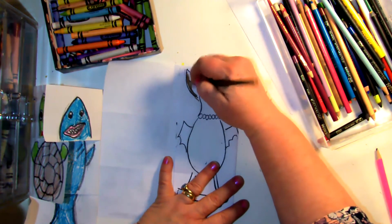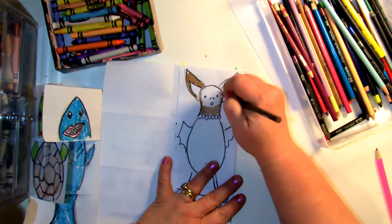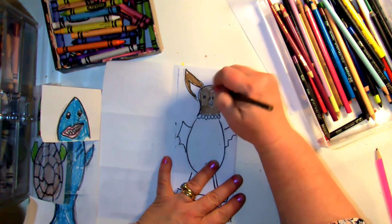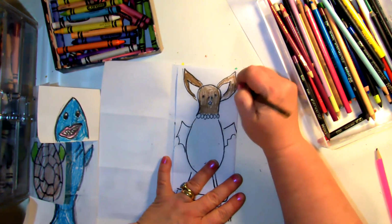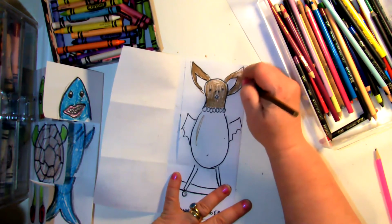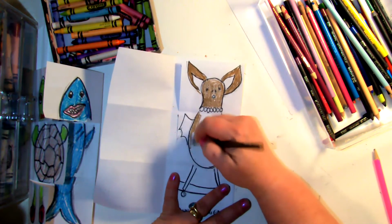All right. I'm going to color the inside of her ears pink. Now remember, the best way to color is seeing no white underneath. I'm sure you guys know this. You're older, but don't forget to spend time coloring and making sure you don't see white through the paper.